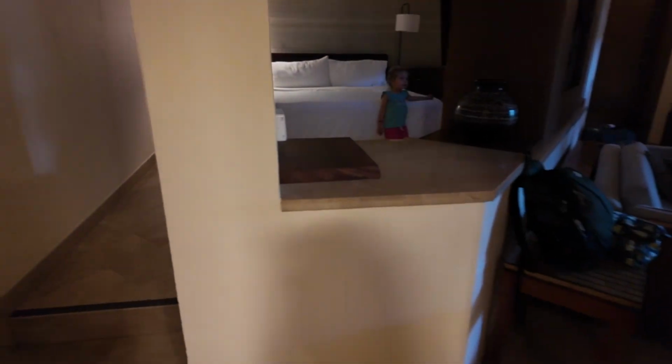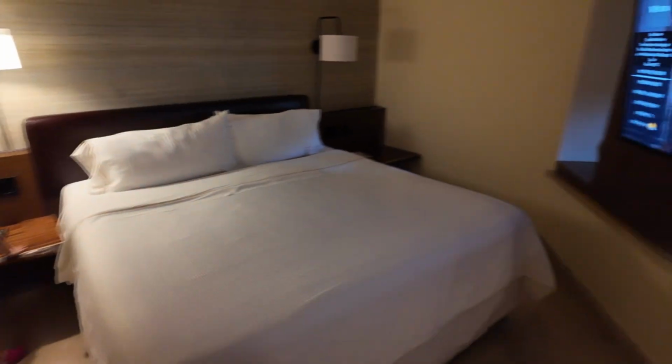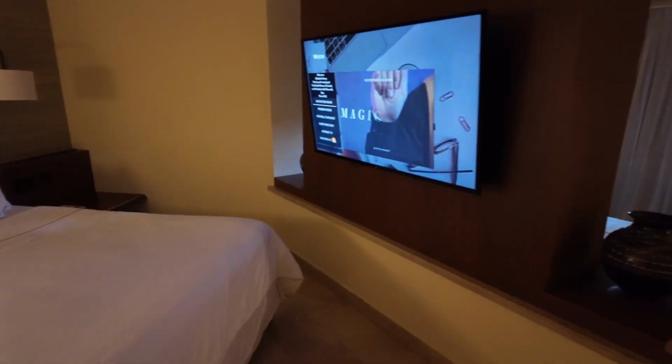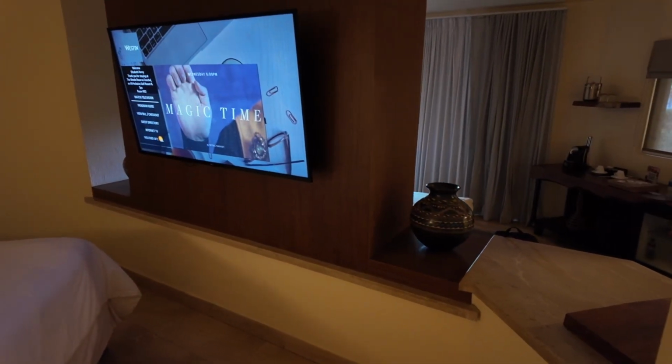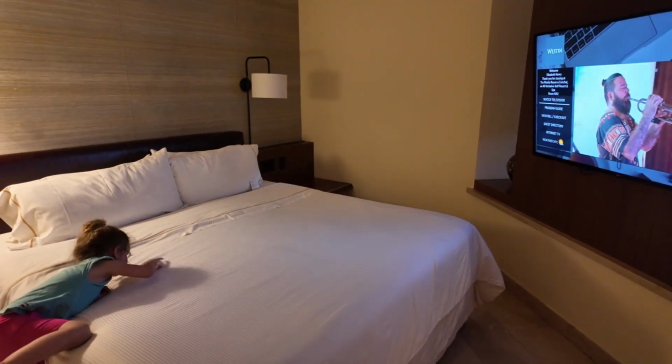Oh, I see we have robes. And again, we just got in. So, and up here is going to be a king size bed with the television. So it's kind of nice because Claire's like in her own little separate entity. So if we do want to end up staying up a little bit later than her, then we at least have that option.